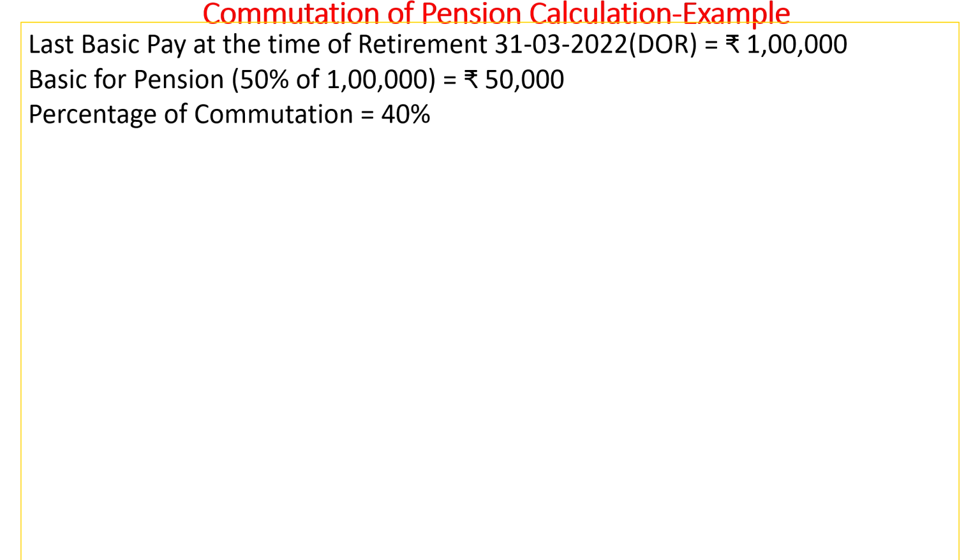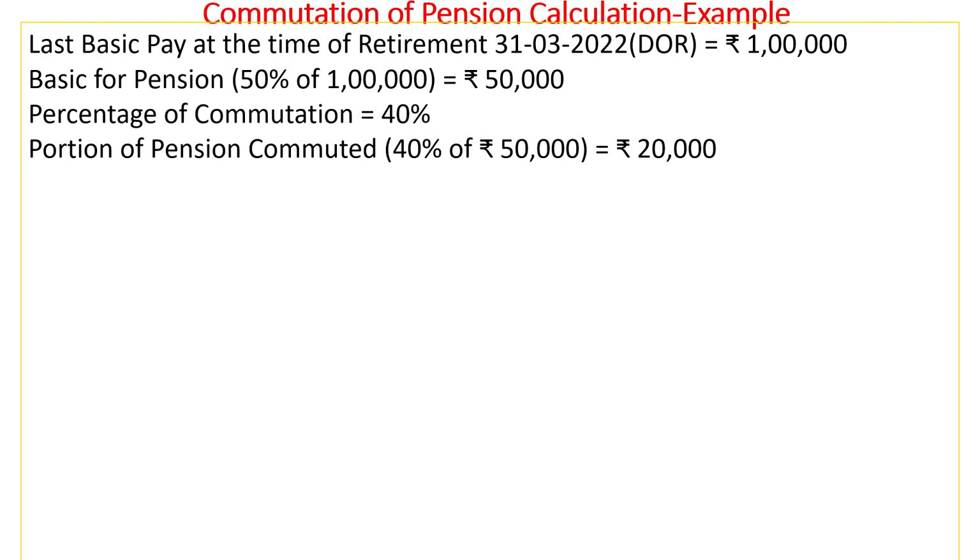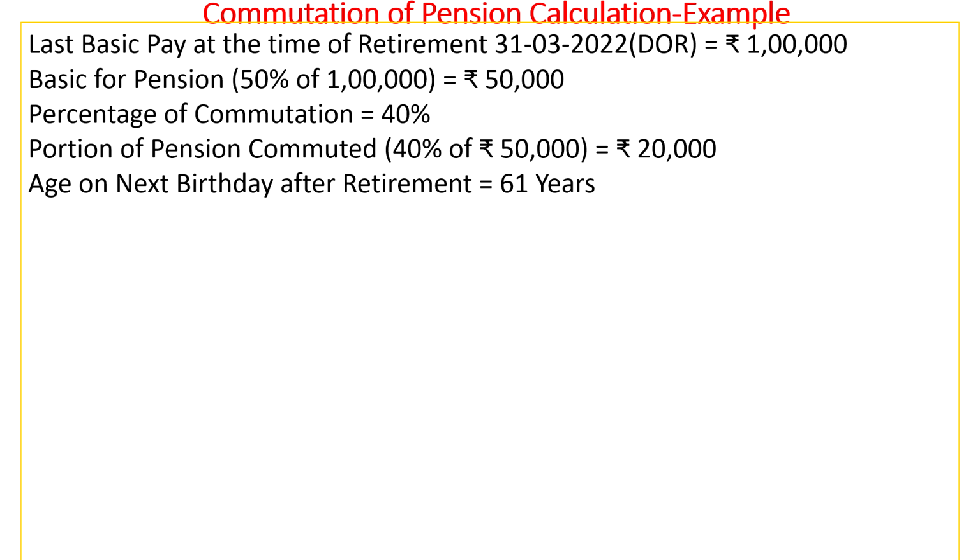It is your option. You can take any percentage based on your requirement, but the maximum you can commute is 40%. So in this example, let us take that 40% has been commuted, and the portion of pension commuted will be 40% of the basic for pension, that is 40% of 50,000, which comes to 20,000. That is the portion that is commuted. The age on next birthday after retirement is 61, because he is retiring on 31/3/2022 after completion of 60 years. The age next birthday will be 61, and the commutation factor, as we have seen, for 61 years is 8.194.